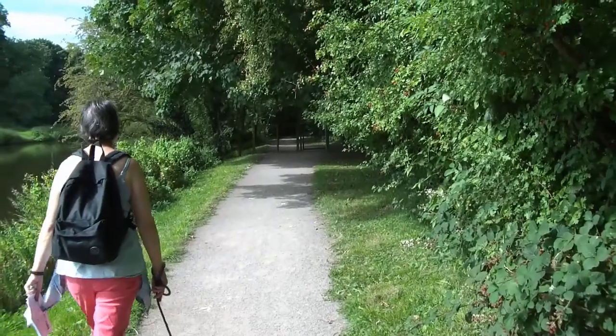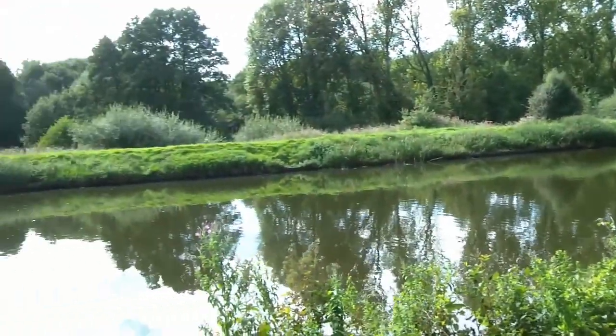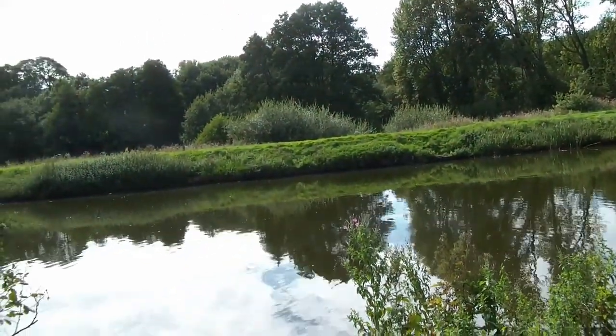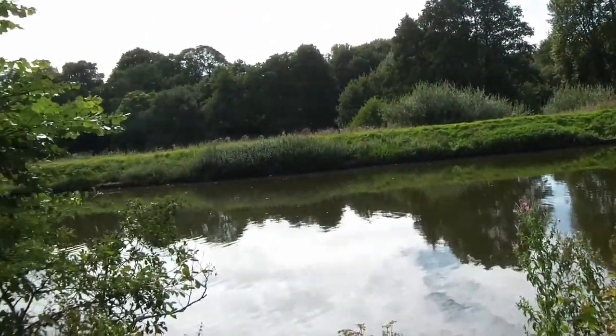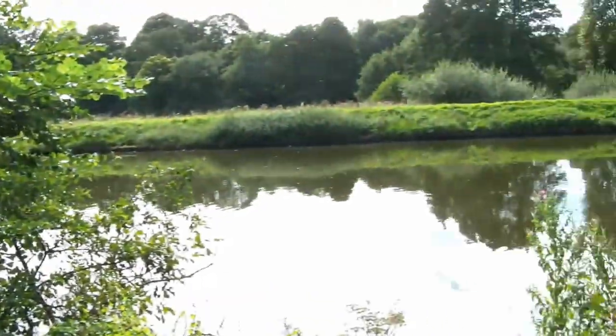Another kissing gate ahead and then some locks. And it's very peaceful and quiet, but in the distance that's Mallory Park motor racing circuit. There's obviously something going on today.